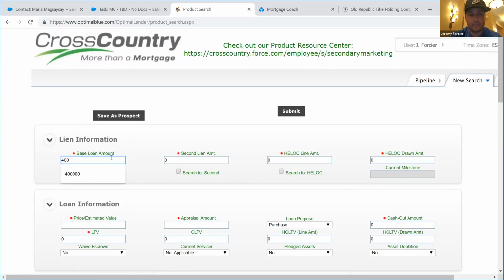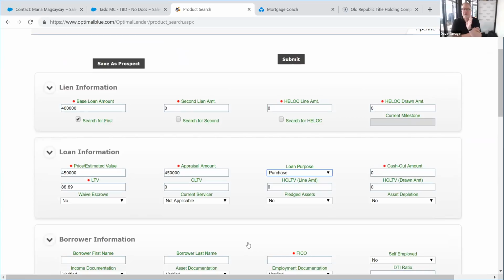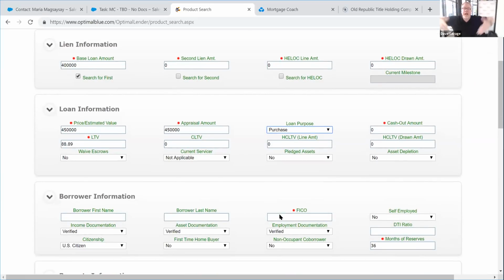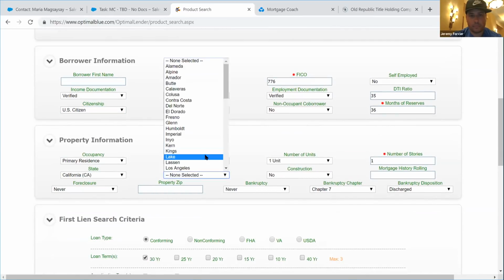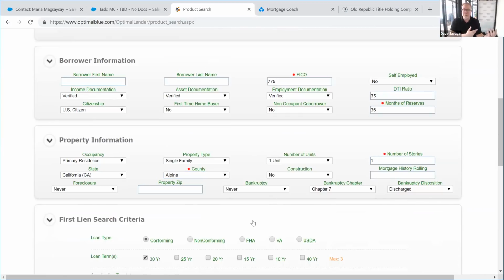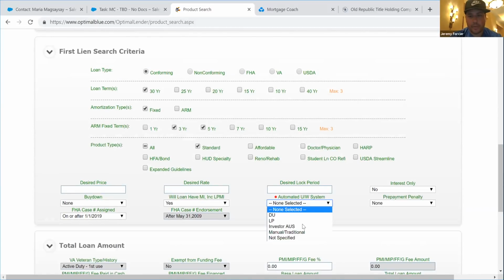So this is real simple for a client. I do want you to realize you already spent about a minute looking at notes in your CRM. So Jeremy wanted to do a real TCA, so he's creating a real-life scenario. He spent about a minute looking at notes from his production assistant, who had talked to the borrower, and now he's taking what he saw in those notes, creating a quote in Optimal Blue, and then he's going to create a TCA. Feel free to talk.